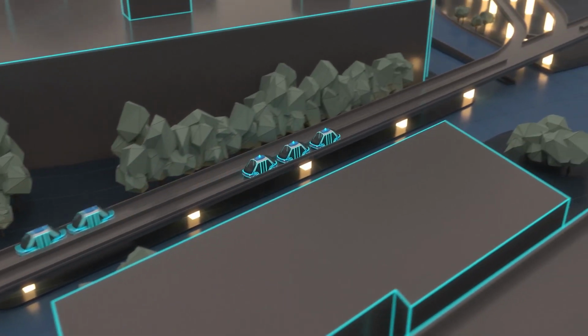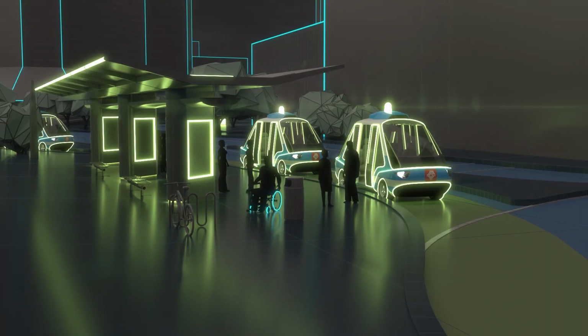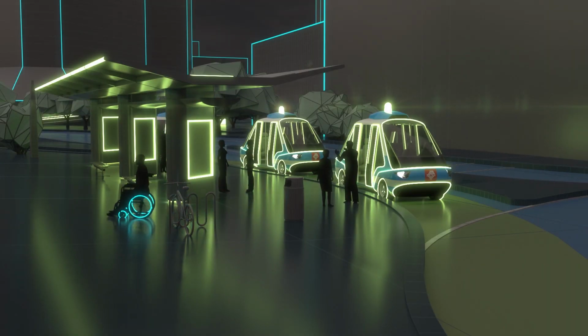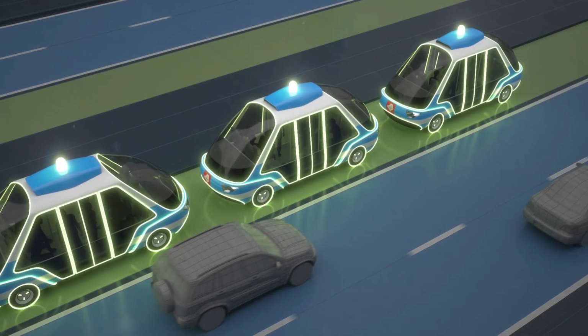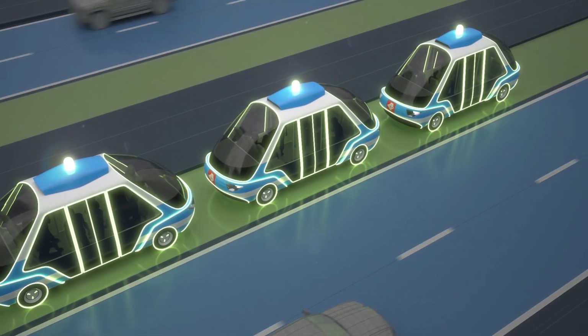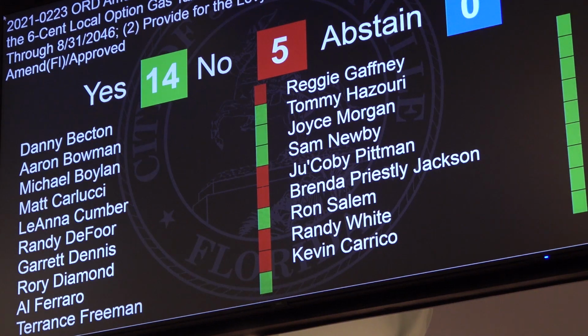JTA CEO Nat Ford said the authority is ready to move forward with the Skyway conversion and bring its planned Ultimate Urban Circulator to downtown, a project Ford says will take Jacksonville transportation well into the future. We are prepared for this challenge, and now we have the green light. We've been waiting for this green light. We have the green light to develop what is one of the most innovative projects in the nation. And so we're very excited about today. In downtown, Karen Adams, JTA Making Moves.